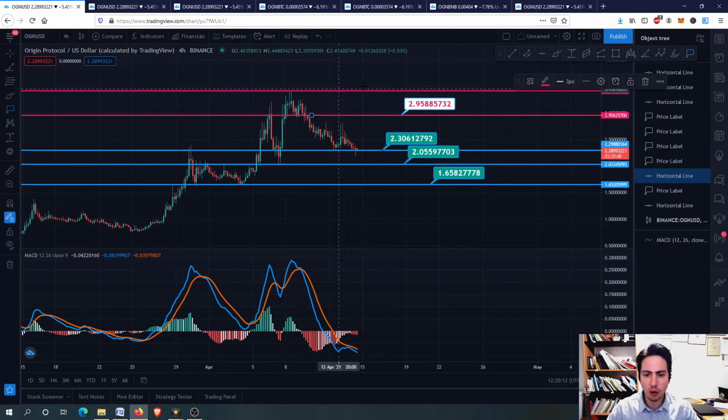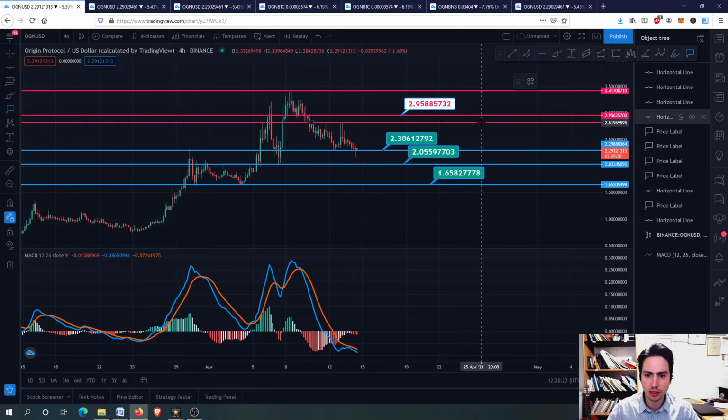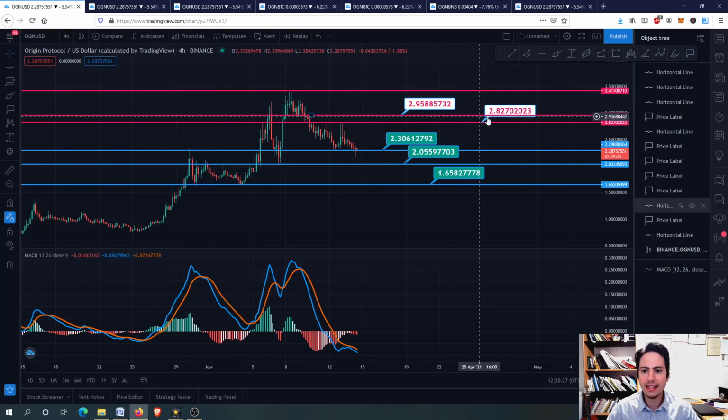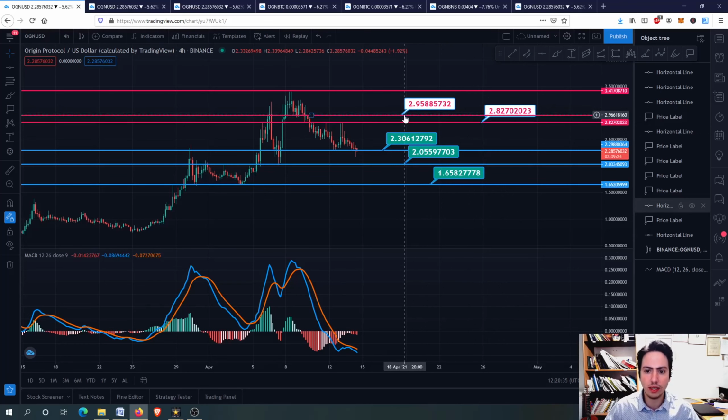Okay, so right now let me put some price labels here. Our major resistance level is actually this line. I would say first, let me color it with a red line and let me put a price label around here, guys. 2.82 around there, 2.81, 2.82, 2.83 USD, you get the idea. And our next major resistance level is 2.96 around there, 2.95 USD.